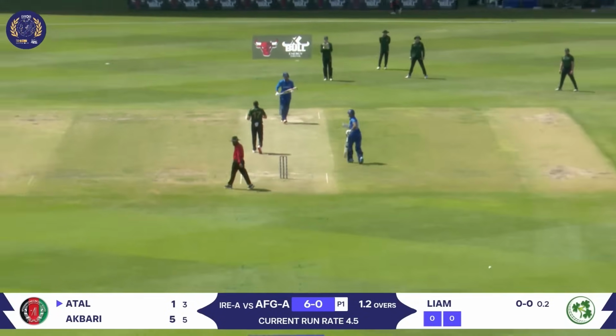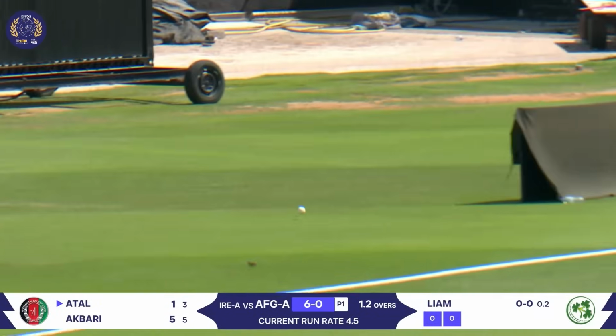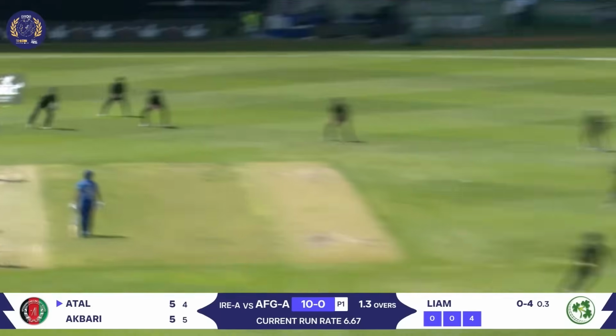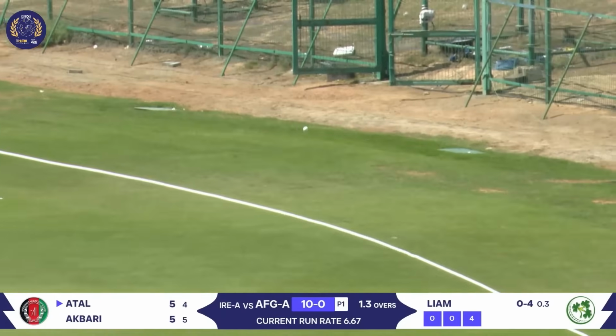Full toss and driven down the ground. Effortless stroke from Siddiq Atal and will pick up boundary. His first boundary, second boundary for Afghan innings. Slams square of the wicket on the offside for 4. Width given and capitalized by Atal.